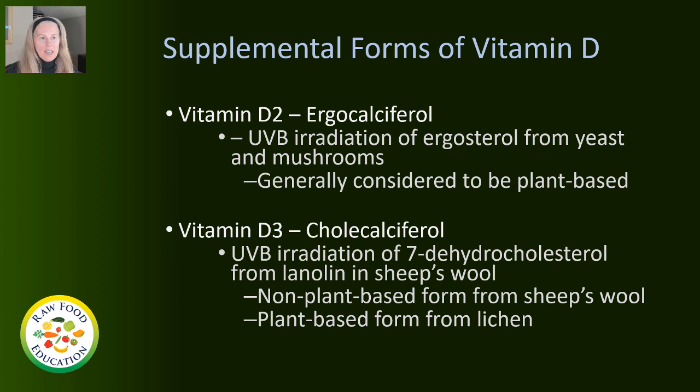Now, what is lichen? That's a really good question. It's an organism composed of some type of fungus and algae, or cyanobacteria in some cases, living together symbiotically. Now, lichen is often found growing on tree branches and rocks and can have a pale green to gray or mushroom-like color, as well as others.